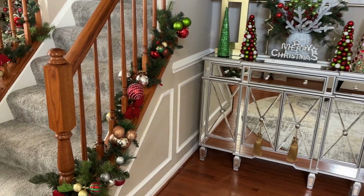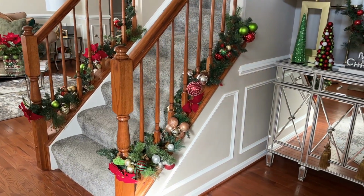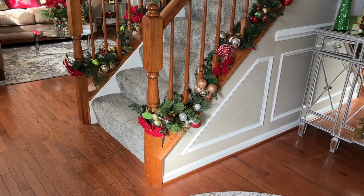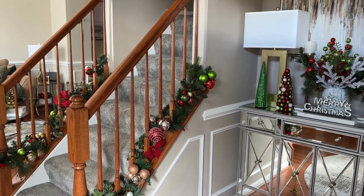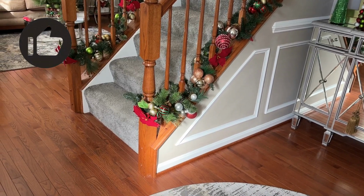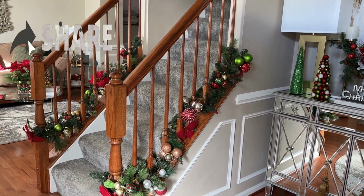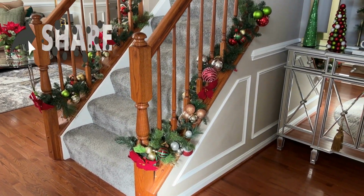Now, for my stairs, I decided other people put their garland at the top. Well, you know, I have to be different, guys. I put my garland at the bottom, and I really like the way that this has turned out. So what I've done is I've clustered some ornaments, and the garland was slightly thin, so I put a few greenery picks in there just to make it look full. And so I have a combination of red and green ornaments, some rose gold ornaments, a few poinsettias for that holiday magic feel.